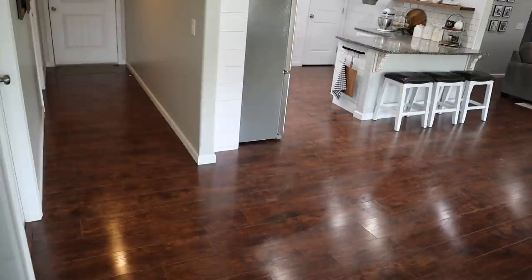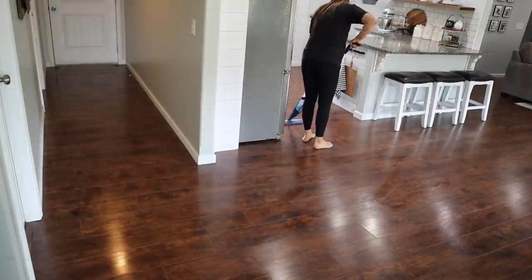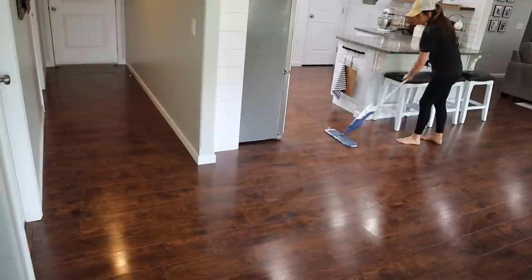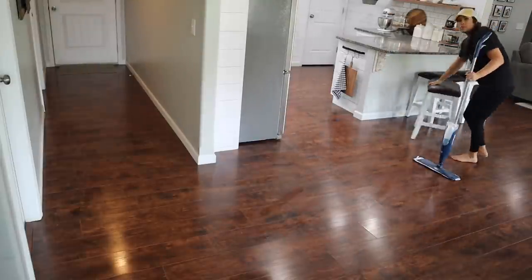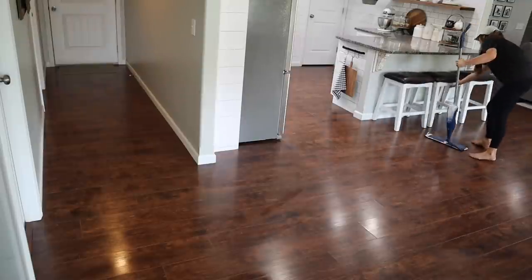And this makes the floor so shiny and they smell really good. So I love the Bona mop. You can get it anywhere pretty much, and they're around $30 for the whole set. So it's really a steal. And as far as the solution goes, a lot of times I will find it at Home Goods or TJ Maxx at a discounted cost.